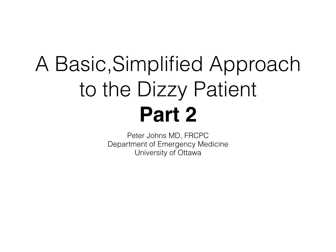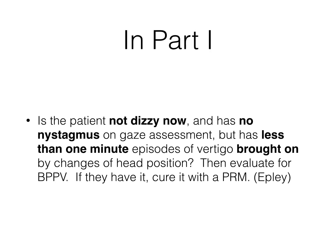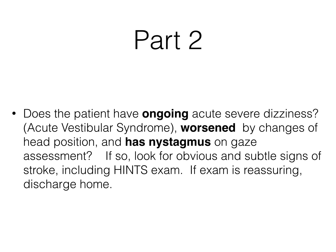This is a basic, simplified approach to the dizzy patient, Part 2, by Peter Johns. If you haven't already watched Part 1, I suggest you do so as you'll see how to diagnose BPPV. In Part 2, we'll be looking at patients with acute vestibular syndrome and talk about how you can look for obvious and subtle signs of stroke and show how to do the HINTS exam.